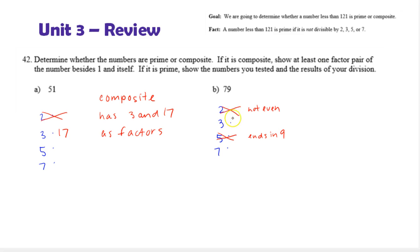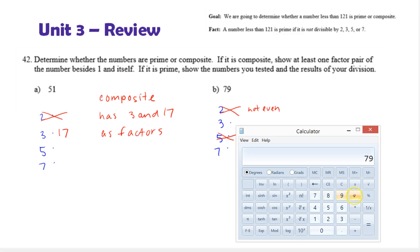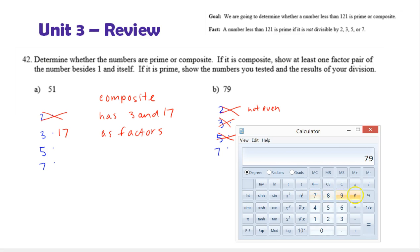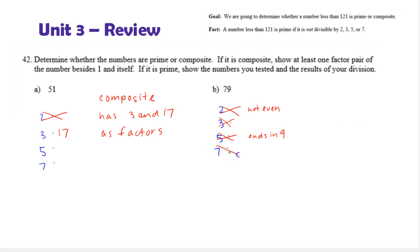So using those ideas, we only really need to check 3 and 7. So let's divide 79 by 3. And notice there's a decimal fraction, which means there's a remainder, so it's not divisible by 3. And let's check 7. 79 divided by 7, that'll be 11, and something left over. So it's not divisible by 7. Okay. So 79 is not divisible by 2, 3, 5, or 7, so it is prime. Okay, and these are the numbers we checked.